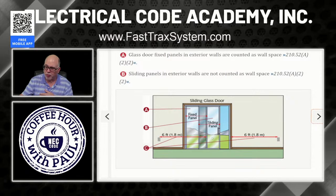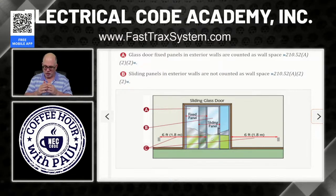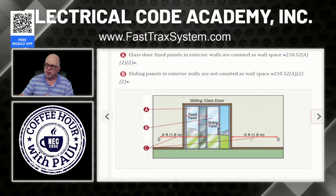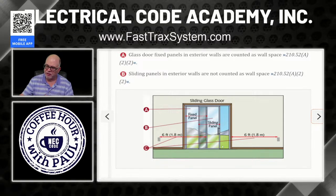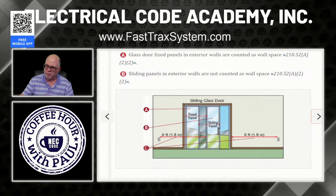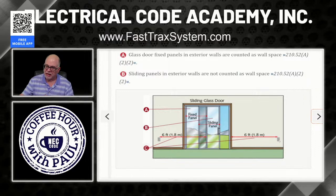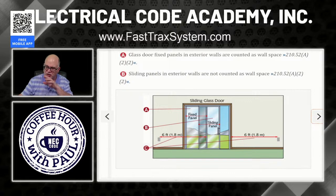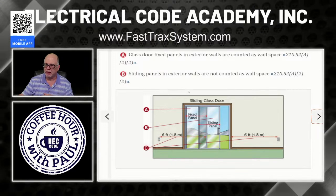Now, the sliding portion makes sense. Slides open, that's a break in the floor line along the wall space. So your measurement starts here at the edge, and then it has to be within 6 feet from this side. This is your break in the wall, and this is your break in the floor line right here. And you measure 6 feet. And then from this one here, I could go what? I could go up to 12 feet. Okay, but that's how you treat the break in the floor line on a wall when we're talking about a sliding glass door.